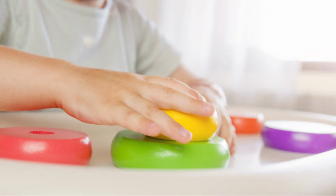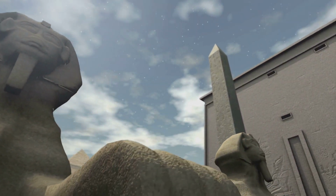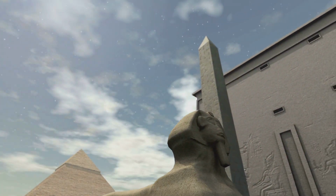So next time you build with blocks, try making your own pyramid. Think about how you design secret rooms and what treasures you might protect inside.